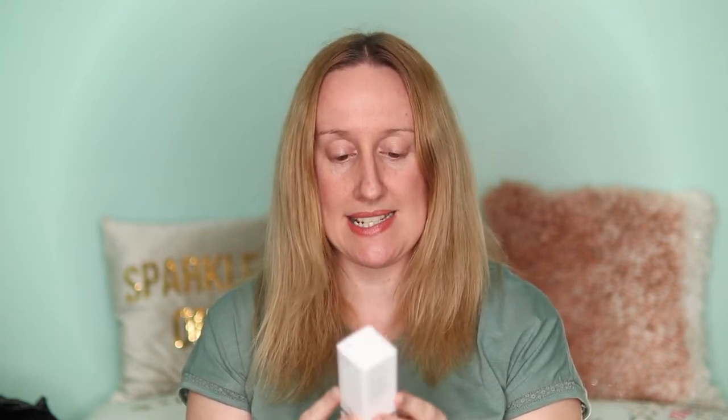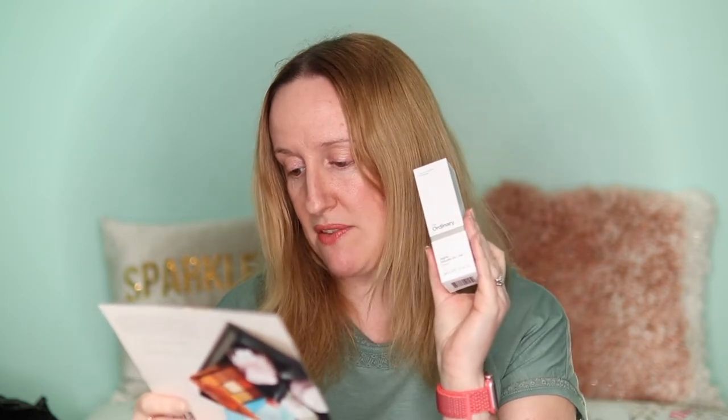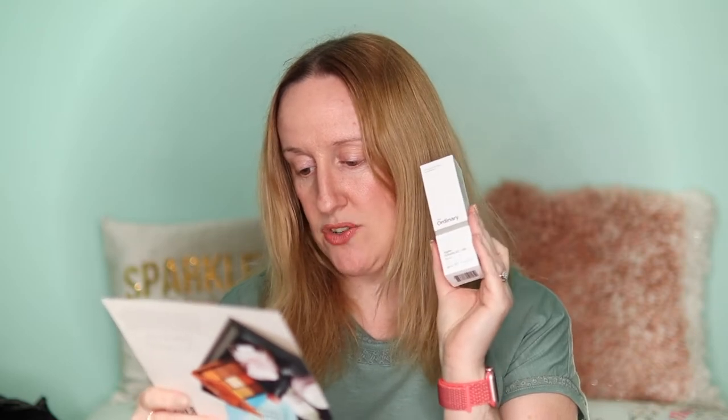Now the next item is by the brand The Ordinary, and this is their Alpha Arbutin 2% and Hyaluronic Acid. Now this, if you have a little look in the leaflet, it says that it is high performance skincare with a prohibitive price tag. The Ordinary gel-like serum targets hyperpigmentation and dark spots with a high concentration of melanin-inhibiting alpha-arbutin for effortlessly even brighter skin.